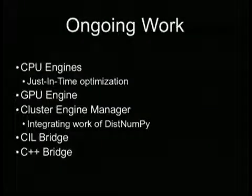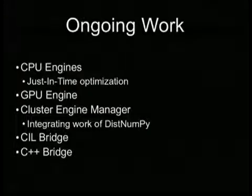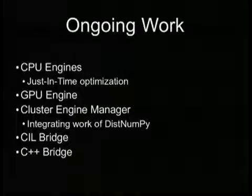We also got ongoing work on a GPU engine. We have made one implementation using CUDA. Then we got some other hardware which wasn't from NVIDIA, so we started using OpenCL and used the lessons learned from our CUDA implementation. And then we're working on the cluster engine manager, for distributing among more nodes. And that work is based on some previous work on creating a distributed version of Numpy.